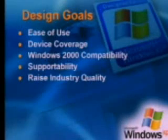So design goals. Our first goal is ease of use, right? Make it so that plug and play actually does what it sounds like it's supposed to do. Device coverage. Make sure that just anything out there that you can plug into a computer that runs Windows XP works as good as it possibly can on that machine. Windows 2000 compatibility. Windows XP is built on the Windows 2000 kernel. We want to make sure that as much as we've added all these cool new features and all this cool new stuff in Windows XP, to a driver writer, if you've done the work to go to Windows 2000, very little has changed. And your Windows 2000 code just works without you even touching it.